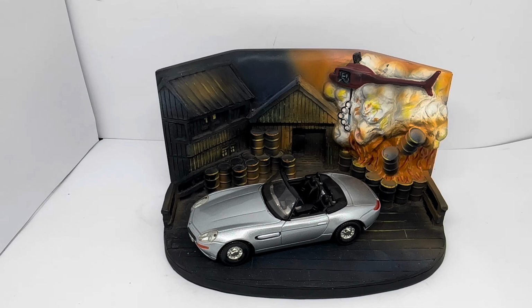When they're gone, as far as Corgi is concerned, they're gone. And you usually do find that they have a tendency to reissue them some years later in different packaging. But this particular set, I think the Z8 has been reissued again, but the actual diorama has never been reissued, so it's just this one issue that the diorama was in.